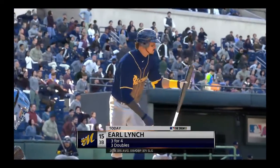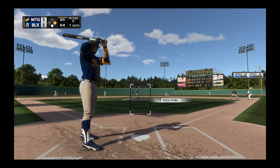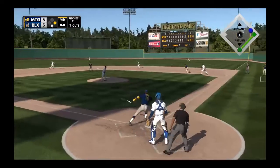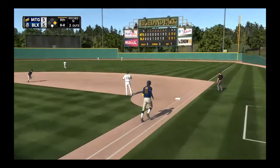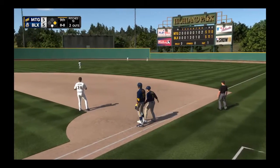So here's the cleanup hitter, Earl Lynch. There's 1 away. The runner at first represents the potential go-ahead score. Double play is in order, however. Here's the first pitch. Drives it out to deep right center field. Montano giving chase. He tracks it down and makes the play to record the 2nd out.